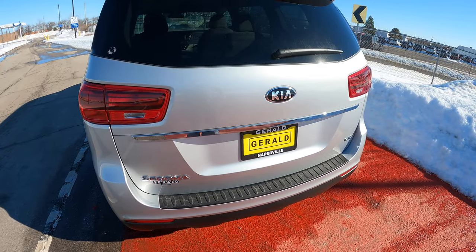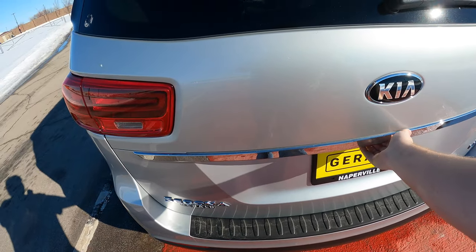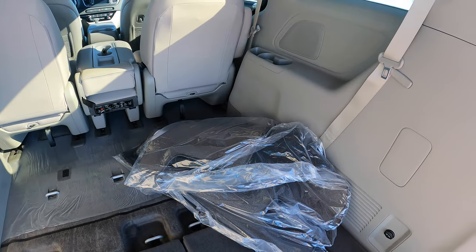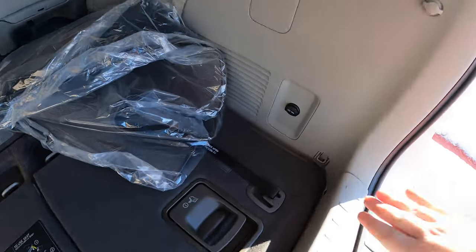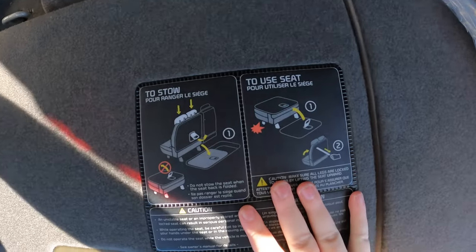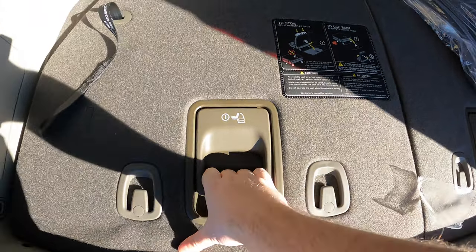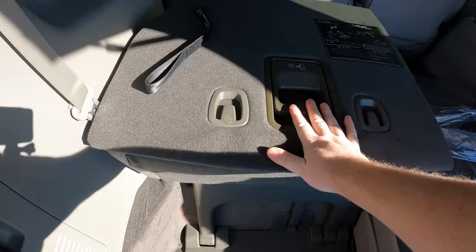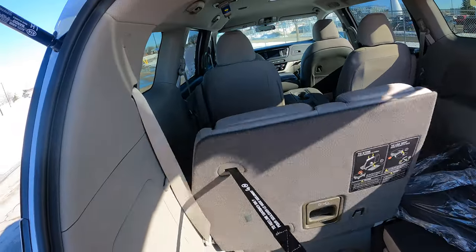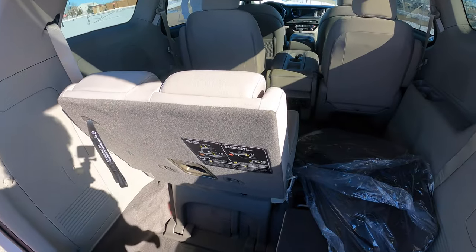So we're on the back of the Kia Sedona LX. No power tailgate, unfortunately, but I wanted to leave the seats down at first, so you could see all of this cargo room. 12 volt outlet right here, love that. But this is the seat operation. There are no power seats back here, but they're pretty simple. Pull up like that, and then pull the string like so, and then they'll lock into place.